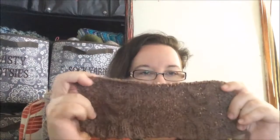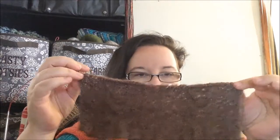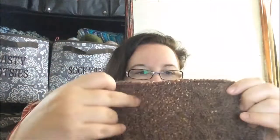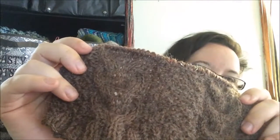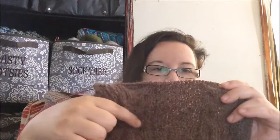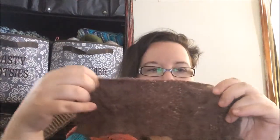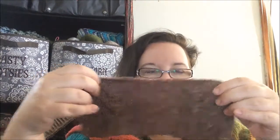So this is the first of 3 panels. I'm going to do 3 panels, each exactly the same, and then sew them together to make the baby blanket. And I'm just doing a double seed stitch kind of panel in between. There you can see the horseshoe cables. The gal that this is going to, they like horses, so I figured it would be fitting to do a little horseshoe cable on the baby blanket.